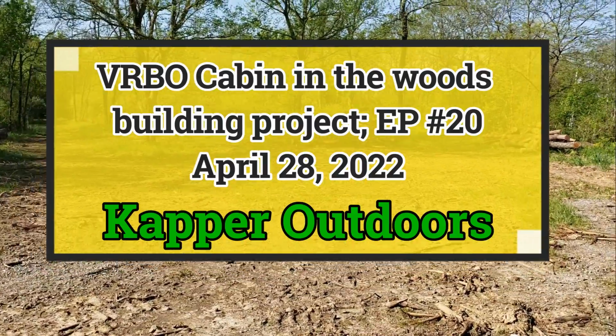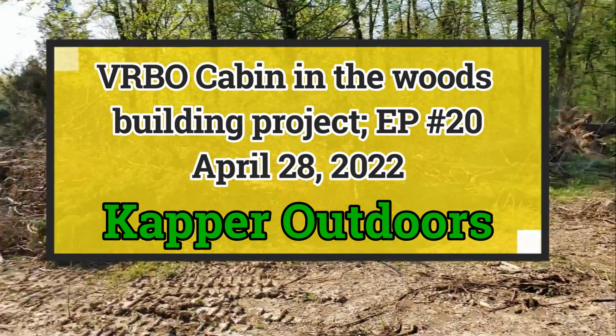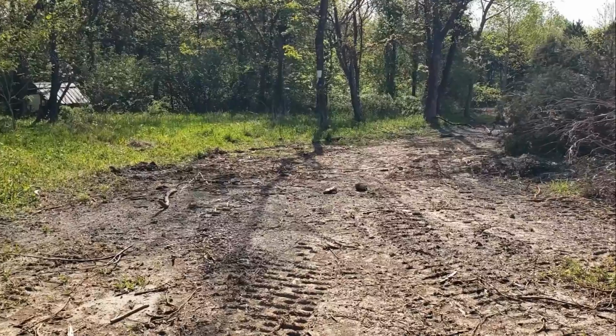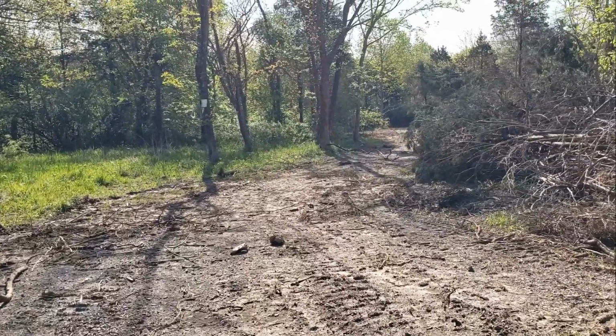Today's going to be a mixed bag of progress on the cabin building site. So last time I started tackling this big cedar pile. That's where we're going to continue, and we're going to do some other things. I'm going to bring you up to speed on the cabin status.